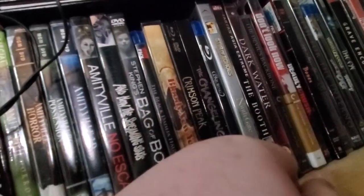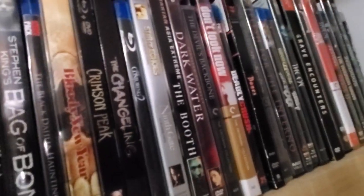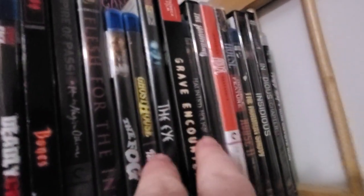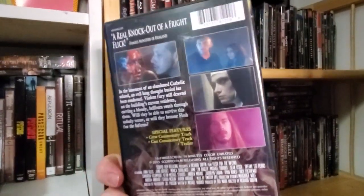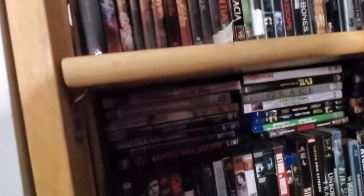Crimson Peak, I stand by as being super underrated. The Changeling is really great. I don't think there's anything too crazy going on down here. Ghost House is really fun. Flesh for the Inferno, I completely forgot I owned this, but I'm gonna rewatch it because it's a really fun, sort of Demonia type of movie, but a low budget horror film made in 2015 by Americans.